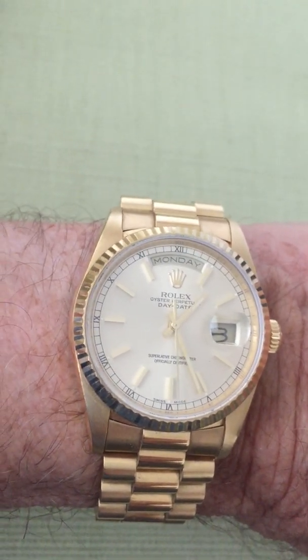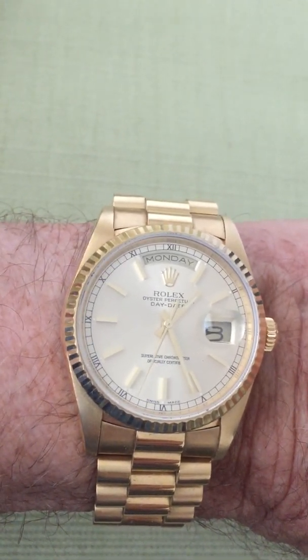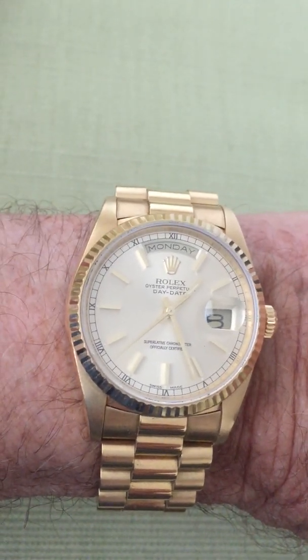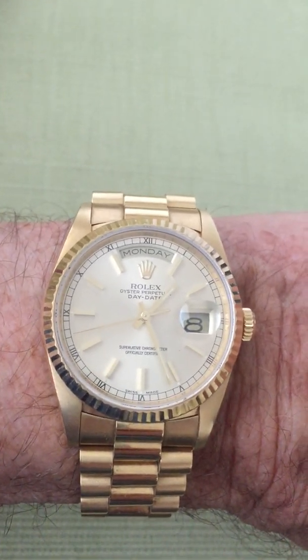This is under false pretenses to sell this watch to me. They tell me it's an oyster watch that's going to keep the water out. Yes, it will keep the water out, providing that seal is intact.